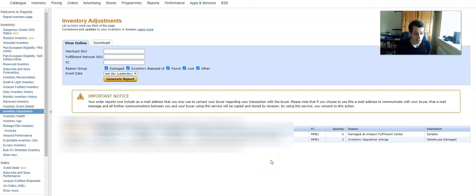What's going on, already? It is Luke, and today we're going to be talking about a really important subject on Amazon, and that is to do with reimbursement. Not only that, the way that I do my inventory adjustment reports, strip them off, and send that to Amazon seller support, and then they will give you your reimbursements for things that they have missed.